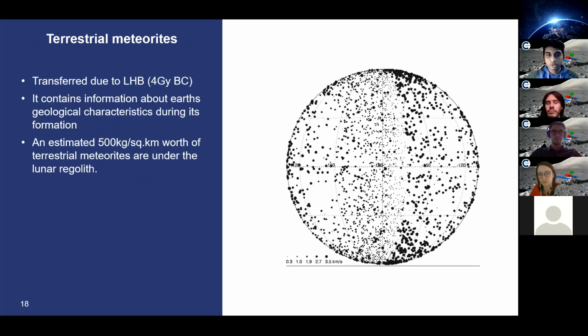So there was also a case of terrestrial meteorites, which basically means meteorites that originated from Earth. It is of particular interest because, why not? These meteorites were formed around 4 billion years ago, and they can tell us a lot about Earth's geological transformation from 4 billion years ago to now.